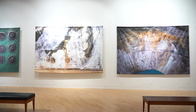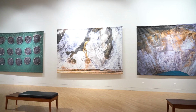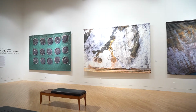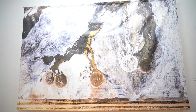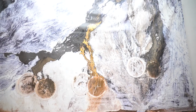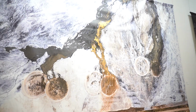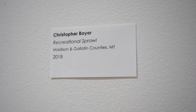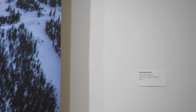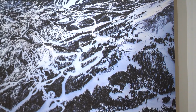All right, so this work is by artist and aerial photographer Christopher Boyer. The series is called Beyond These Maps, Portraits of Extraction Landscapes. And a lot of these images were taken in Montana. There are a couple that aren't, but most of them are spaces familiar to us. This piece in front of us right now is called Recreational Sprawl, and it is based in Big Sky, Montana.